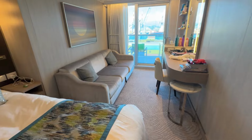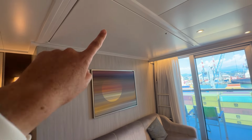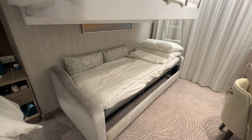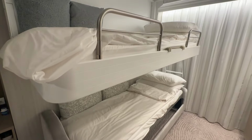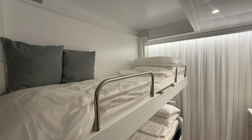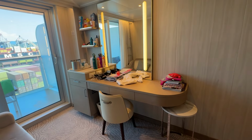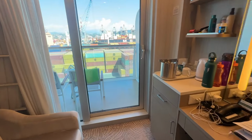And then over here we've got the sofa. This one actually does convert into bunk beds, so another bed comes down from the ceiling there and this changes into a bed, and I'll show you what that looks like. If you have that bed set up, your cabin steward, every evening when you're out to dinner, will put the bed into a bunk bed for you, and then every morning when you're at breakfast, they'll put it back, or you can just have the bed out all the time if you prefer. And then over here we have the desk, fridge, other little bits which I'll show you in more detail, a TV, and out onto the balcony.